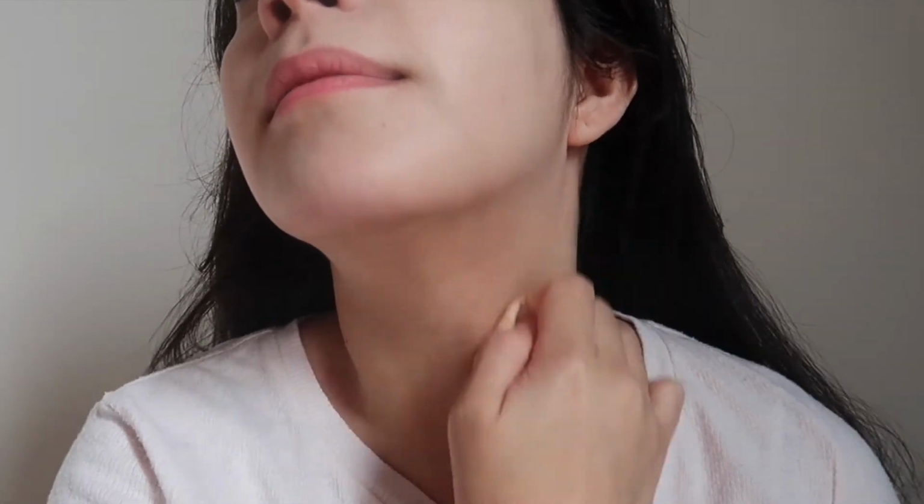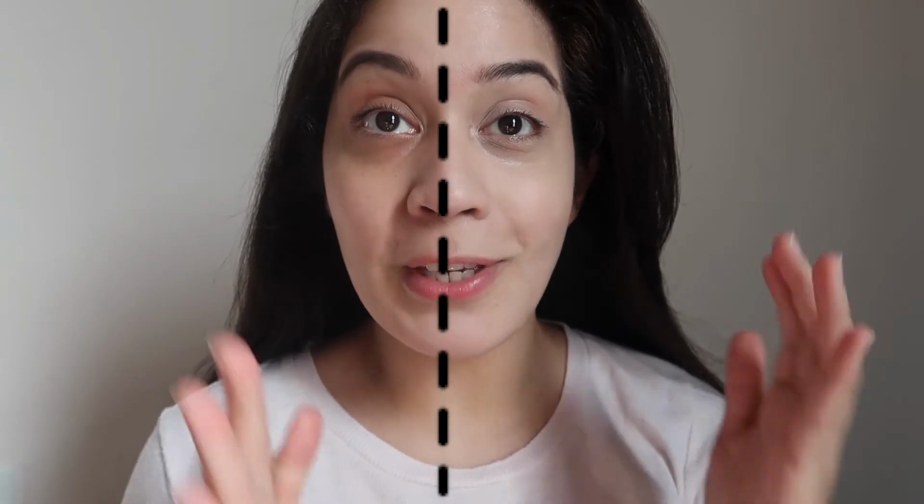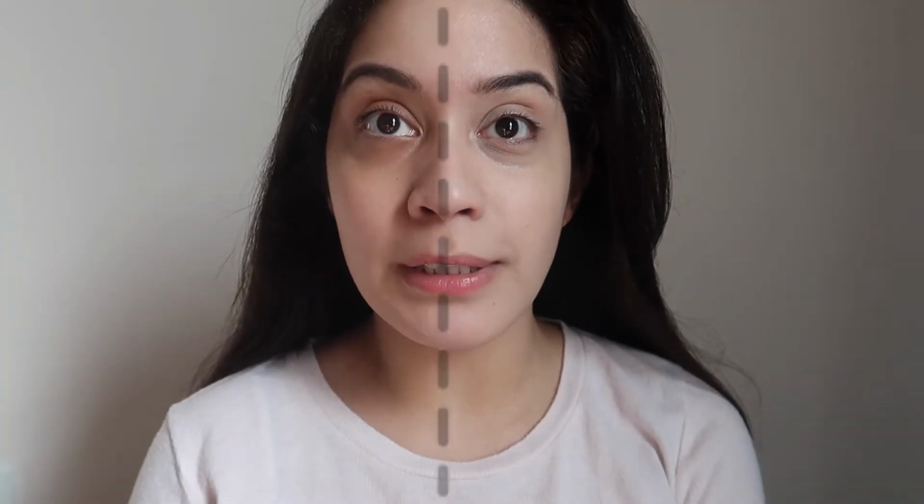Oh, ang leeg. Wait. Let's try to cover the neck area. Come on, girls. Half lang. I'm down with one side of my face. As you can see, it's clear. It covers even my skin tone and my dark circles, but I can still see the puffiness. Normal lang yan.